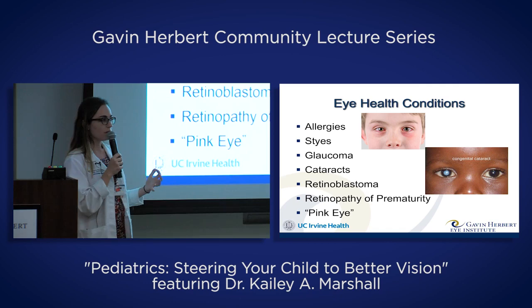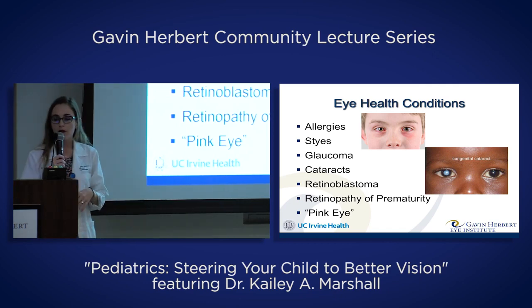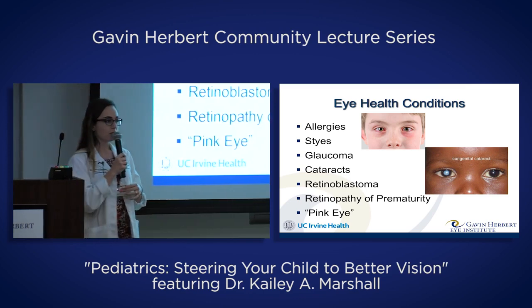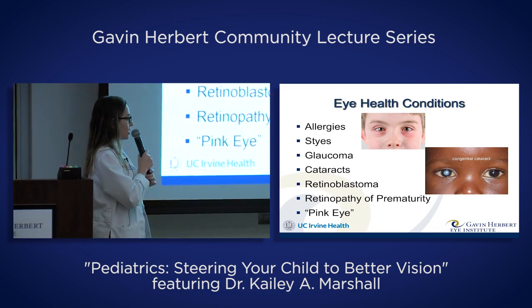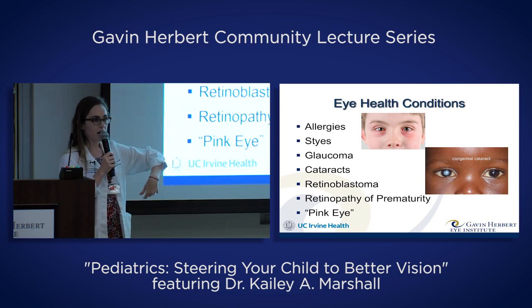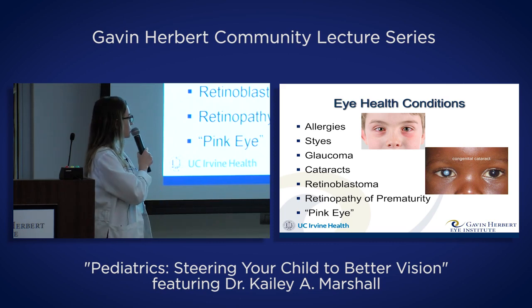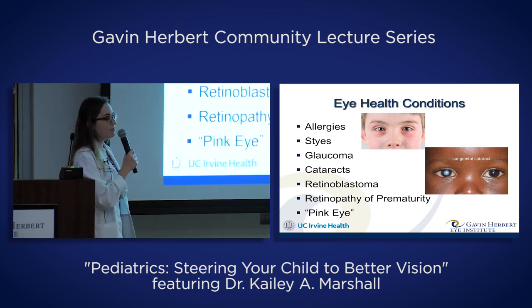So the retina is one of the last things to develop in our body, and that's the lining of the back of the eye. During gestation, it slowly grows blood vessels and spreads throughout the back of the eye, bringing in what does the seeing of the eye. If the child's born premature, that may not be fully developed.